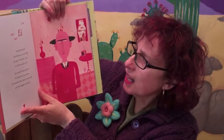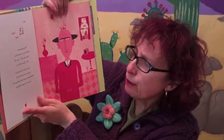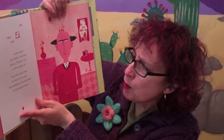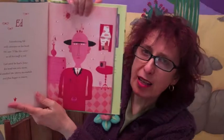Introducing Ed with cherries on his head. He says I like the color, so all his stuff is red. Last week he had a fever. His head was very warm. Ed smelled like cherry marmalade, and flies began to swarm.